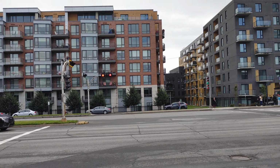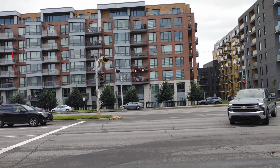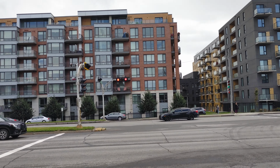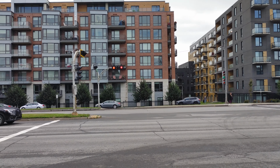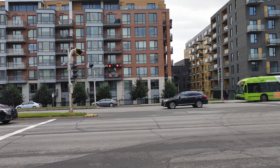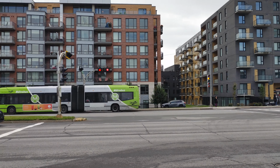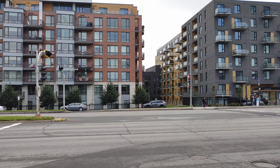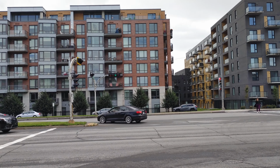Looks like it's amber now. Unless I'm wrong, maybe it isn't. No, I think I was wrong. So maybe the right, yeah, okay. That's what I was expecting. I feel like if no one pushes the button, the right arrow stays on, but I don't know.